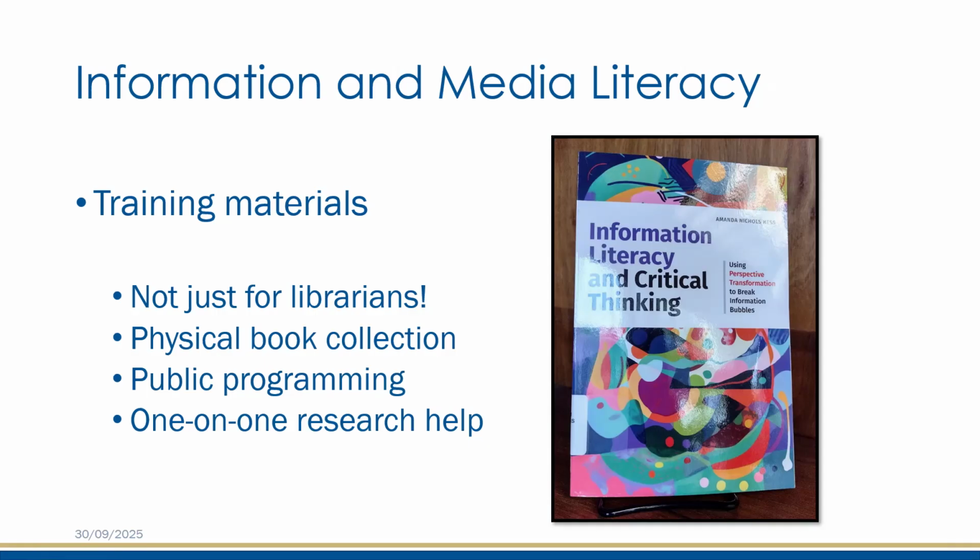I am specializing in open source research information, and that means research material that is open to everybody. It's free and open to use without having to pay or even have a library card sometimes. And so that gets the information out to a lot of folks.